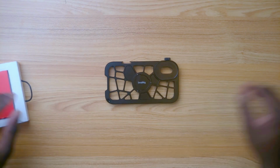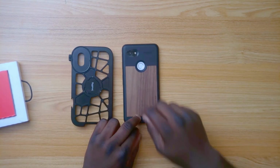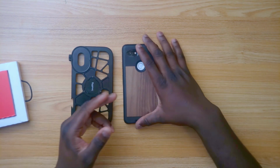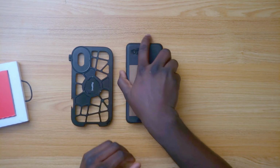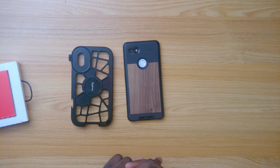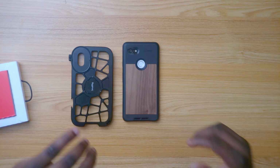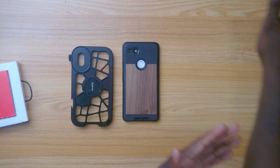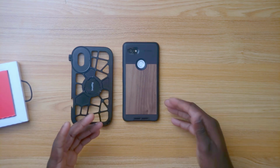Now, compared to something like the Moment case that we have here on my Pixel 2 XL, you can see that it is plastic, and this is a case that you're supposed to carry around with you all the time. So it's not supposed to be hard metal. It's not supposed to be a cage that you can chuck down a river or off a cliff and it's supposed to survive. This case is supposed to be with you all the time and it looks very good.